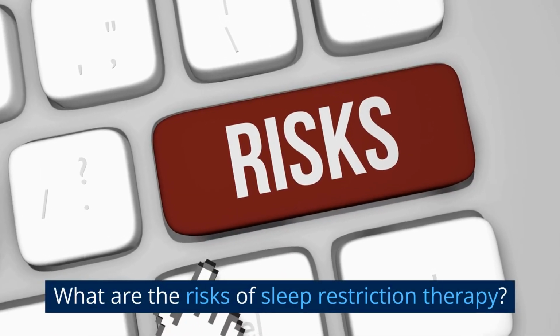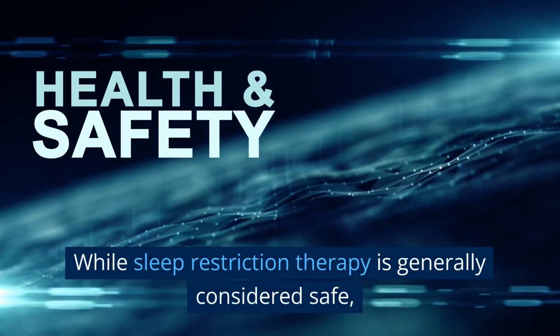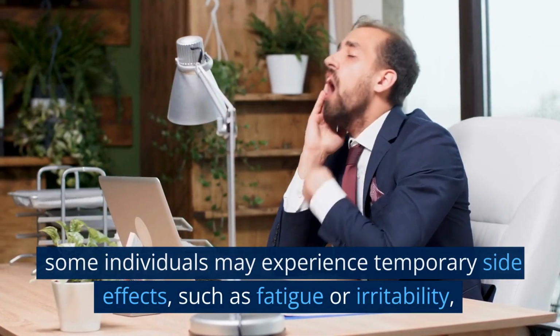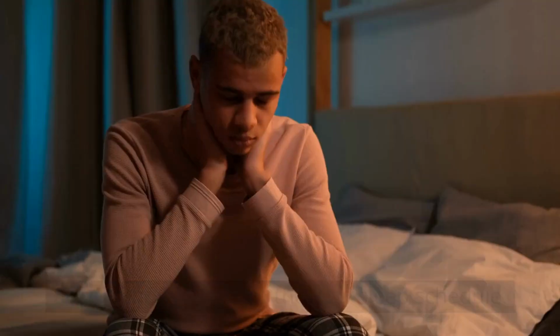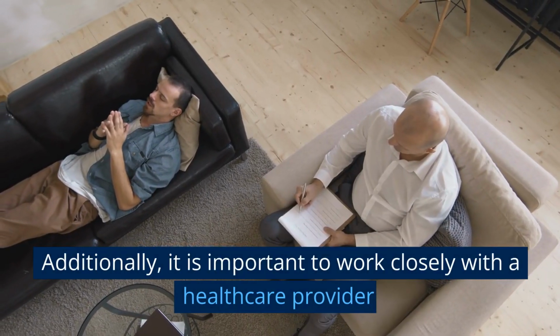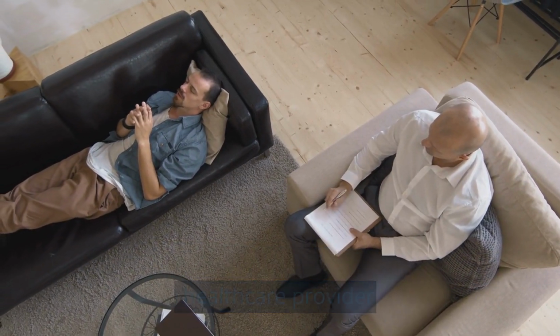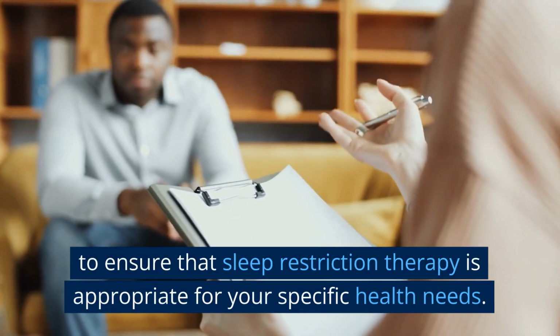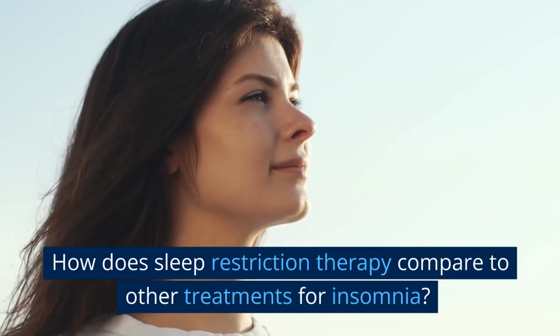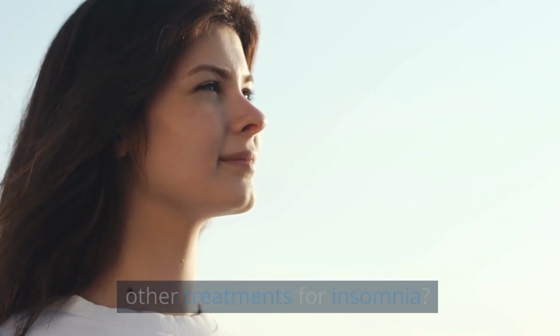What are the risks of sleep restriction therapy? While sleep restriction therapy is generally considered safe, some individuals may experience temporary side effects such as fatigue or irritability as the body adjusts to the new sleep schedule. Additionally, it is important to work closely with a healthcare provider to ensure that sleep restriction therapy is appropriate for your specific health needs.